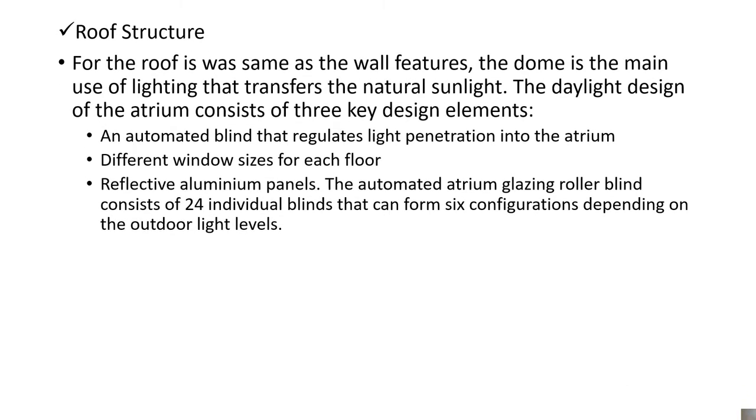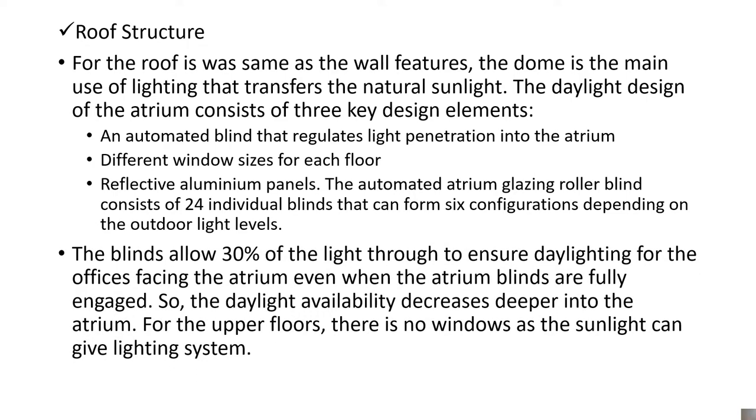Roof structure. For the roof, it is the same as the wall features. The dome is the main source of lighting that transfers natural sunlight. The daylight design of the atrium consists of three key design elements. First, an automatic blind that regulates light penetration into the atrium. Second, different window sizes for each floor. Third, reflective aluminium panels. The automatic atrium glazing roller blind consists of 34 individual blinds in 6 configurations depending on the outdoor light levels. The blinds allow 30% of the light through to ensure lighting for the offices facing the atrium even when the atrium blinds are fully engaged, so daylight availability increases deeper into the atrium. For the upper floors, there is no window and sunlight gives the lighting system.